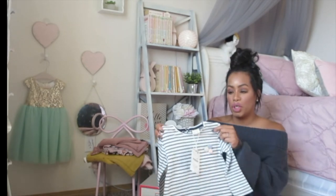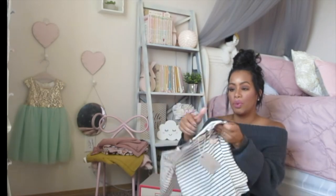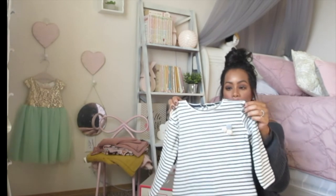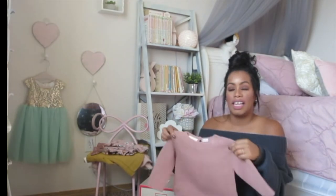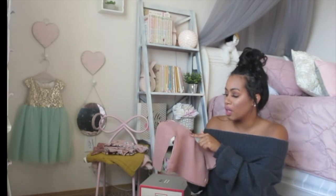And I got this for Miss Shukri. This is a simple striped long sleeve shirt with a couple of buttons in the back. And it has three little pom-poms right here. I also got this shirt for Layla in her size, but she wore it a couple days ago, so it's in the laundry. Layla actually wore this yesterday and got some crayon or Play-Doh or something on it. So I need to stain treat this immediately after this video.